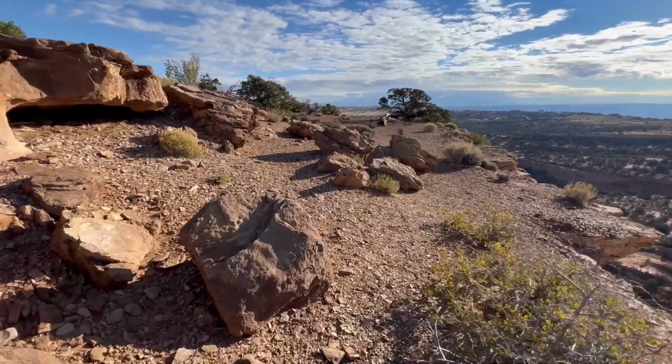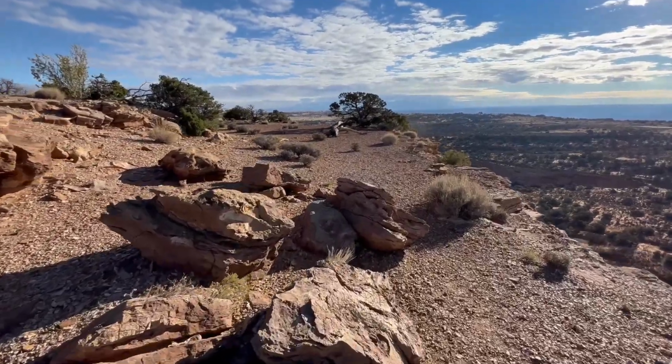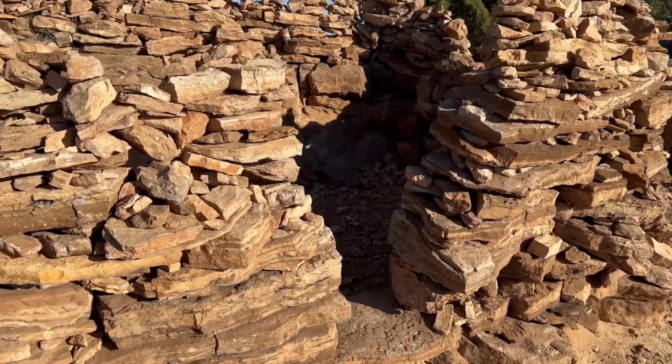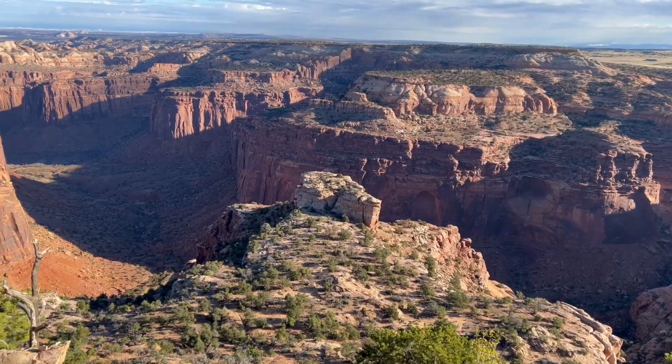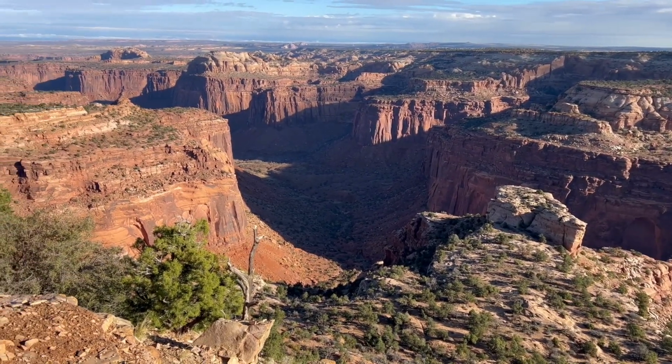Okay, so we made it to the top. I have no idea how I'm going to get down. It looks so fragile, like the wind could knock it over any second now. At the top, I was met with the most incredible view, which I had all to myself. This is crazy.